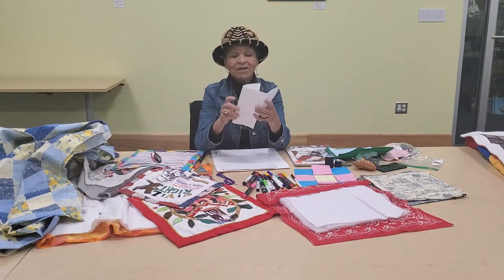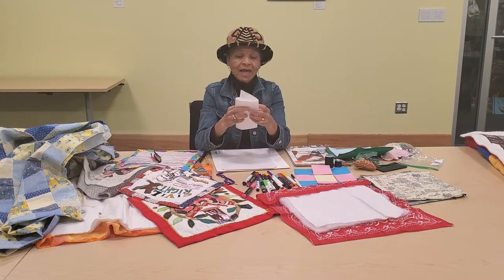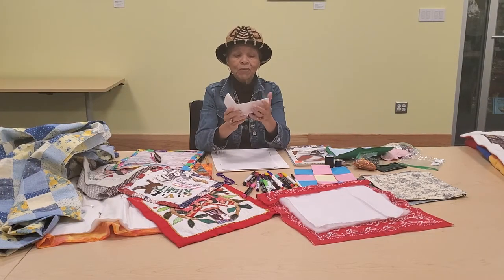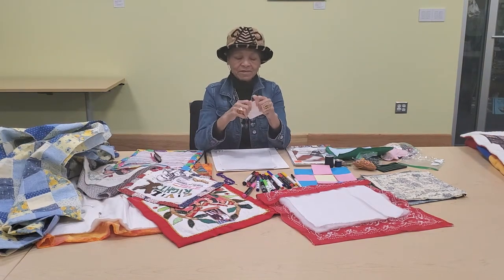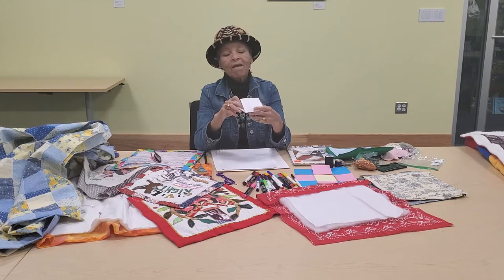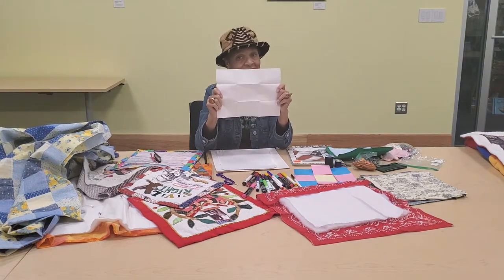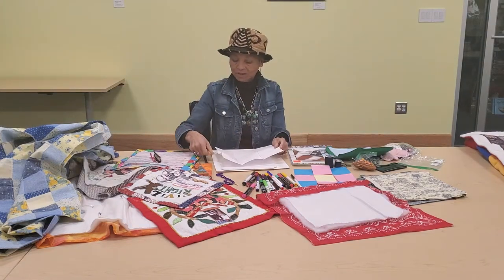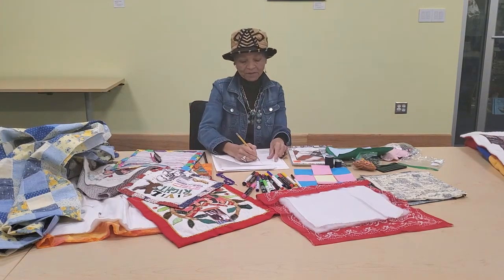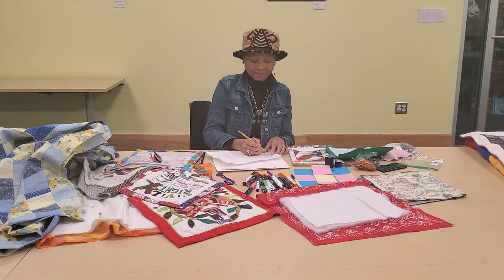I take a piece of just regular paper, and I fold it in thirds both ways. You see that? Just kind of crisp it down. And when I open it up, I really have 9 sections. And so that you're able to see it, oftentimes I will just use a marker or my pencil and just outline to make sure these are definite.